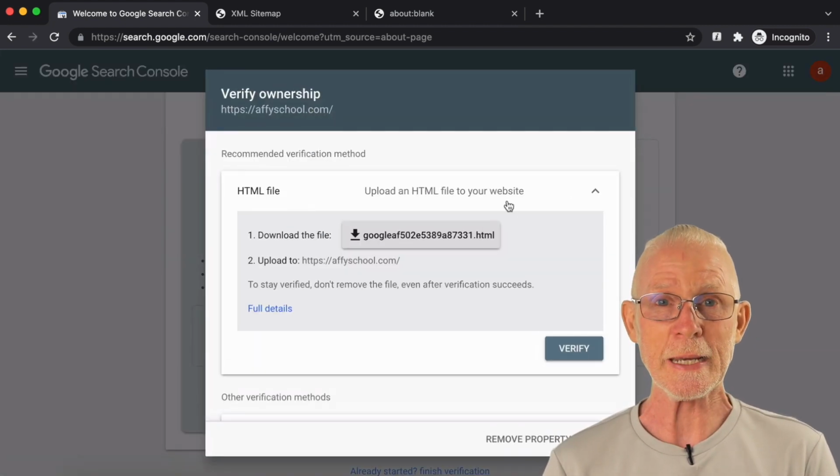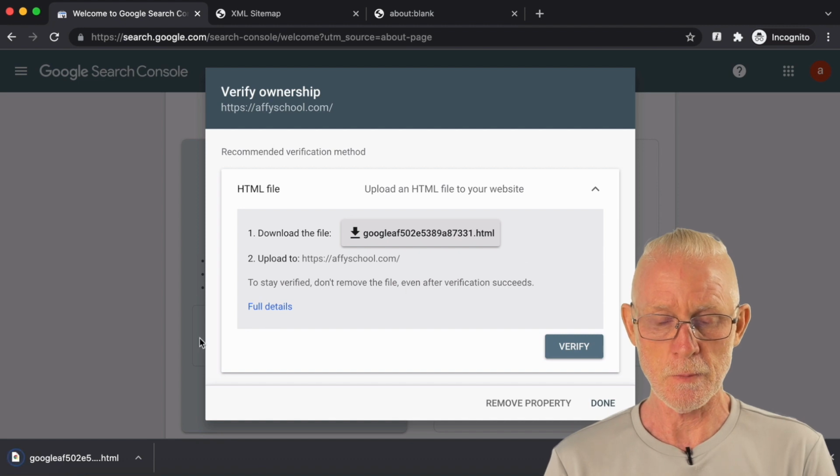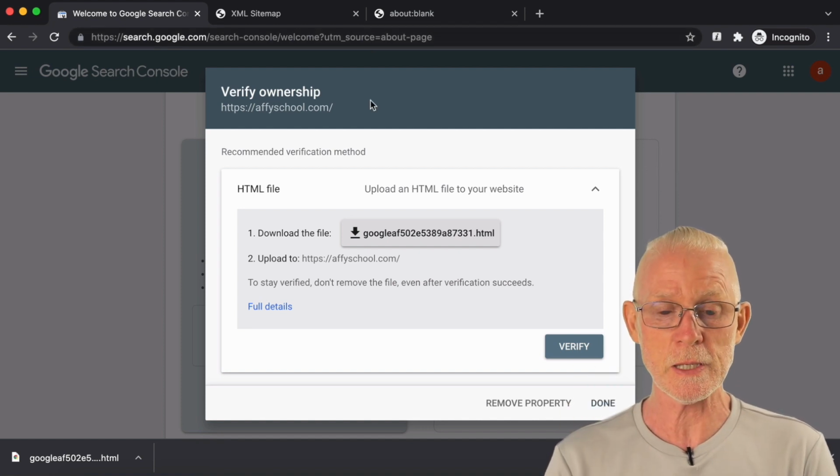Okay, here we go. We can download and verify using a file. So let's download that file. Now it's sitting on my desktop. And now what I need to do is load that file inside my system. Now remember your file manager, this is where it's going to be useful. So let's come into here.